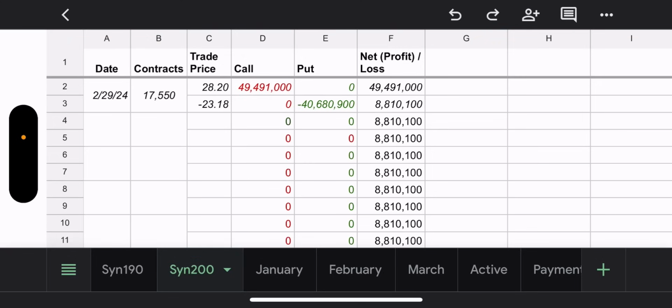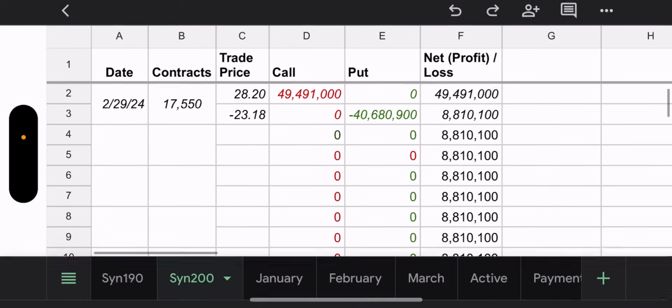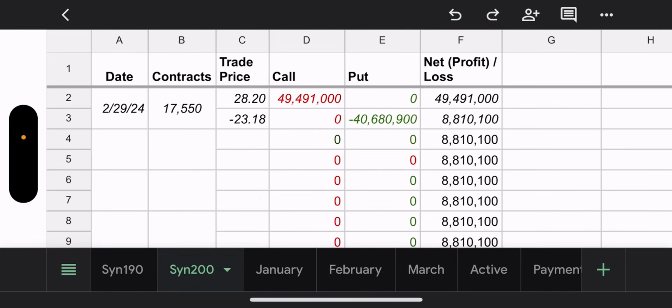So real quick, I have a synthetic tab. Each fund has a synthetic position and then they sell weekly calls. All the synthetic position is, just think of it as holding the stock. They don't physically hold the stock, but instead they do two options positions to mimic the movement of the underlying stock. So as you can see here, this is the ongoing synthetic position where they have 17,550 contracts, which by the way, each contract equals 100 shares.